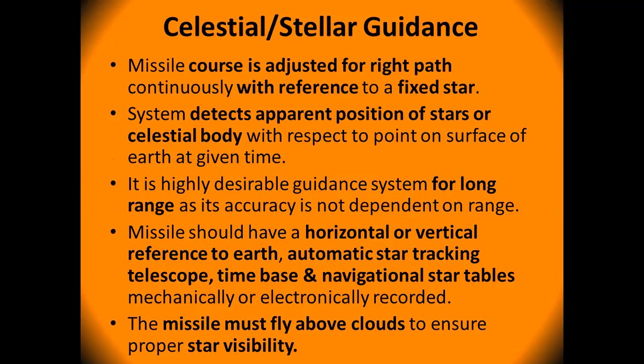Coming up to the celestial or stellar guidance, I don't know how many of you know, if you buy a costly telescope, not up to 10,000 or 15,000, might be some 35,000 or 45,000 telescope, there's a star tracking system in it. If you feed that you want to see the polar star, the telescope will orient itself to the polar star. So there are multiple star trackers that can orient themselves in the direction of the star.